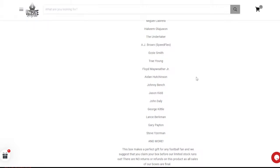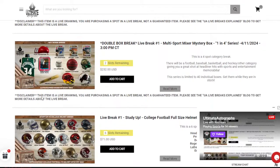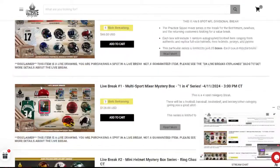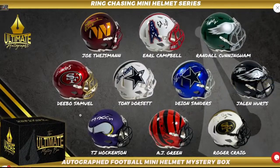And how about some hockey? Steve Yzerman, Detroit Red Wing, signed photo. That's the 1-4, man. Got some hockey, baseball, got everything. Entertainment, sports. It's a great series, guys. There's the practice squad. There's the new mini helmets. This is a fresh new mini helmet.